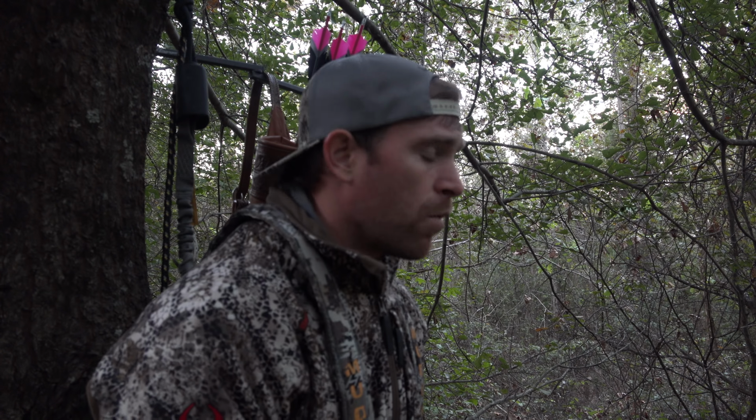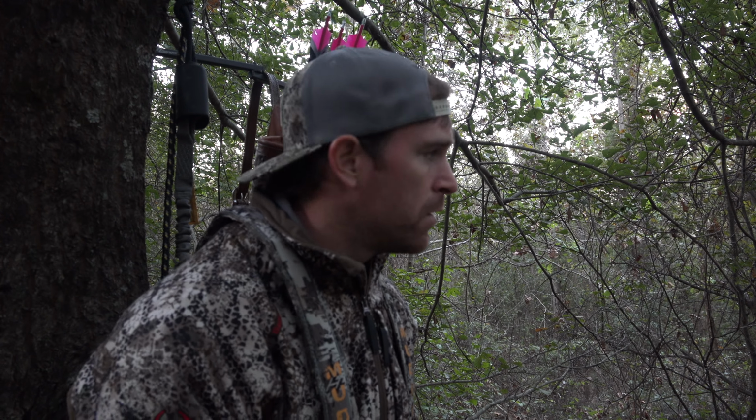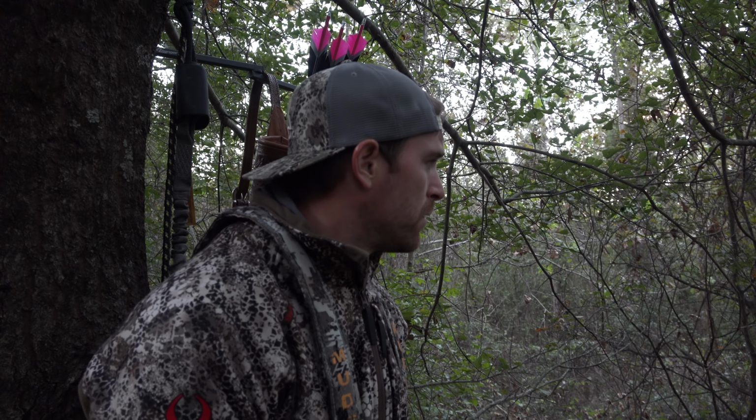I'm hunting on a couple pin oaks. Quite a few deer have been coming in here hitting these pin oaks before they've been going to bed. A lot of activity between 8 and 9 in the morning. I've got a trail cam set up, and just about every day for the last 8 days, there's been some does in here between 8 and 9, so I'm hoping there won't be any difference this morning. It's cool this morning, so they ought to be on their feet.